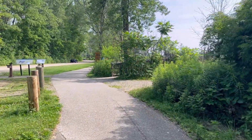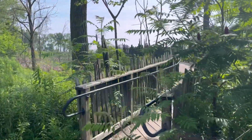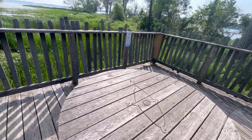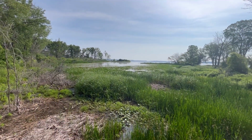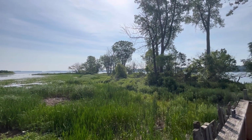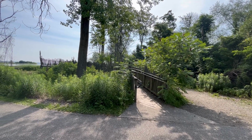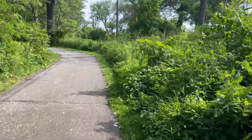On our right, we're getting the first structure of this bike ride, and it's this beautiful little wooden deck area where we can go up and take a look from the top of it. Some beautiful views from that area, but we had to say bye to that because there's still like 13 miles to go and we're just getting started.